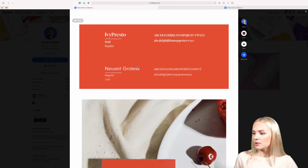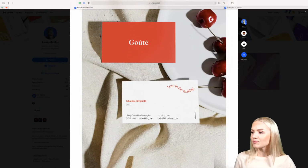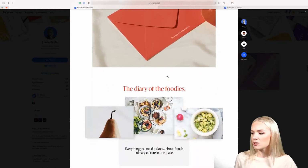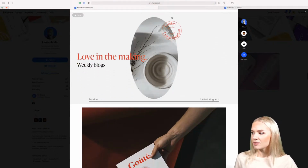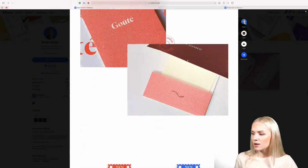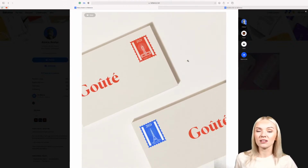Great job describing the typefaces, and now all of it comes together, right? So we have the logo, the typefaces, the color palette coming together, and you're showing us how that all plays well together. Awesome. Great job. More mock-ups. Yeah, I think this is an awesome project.